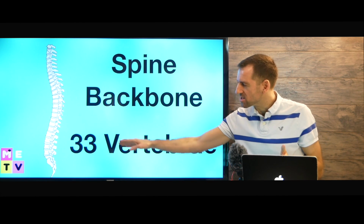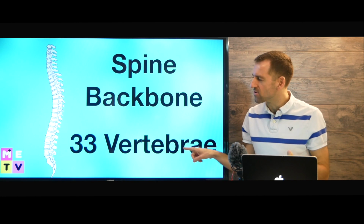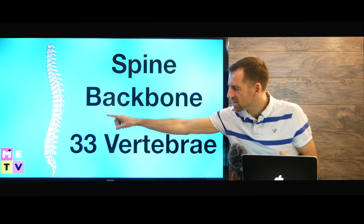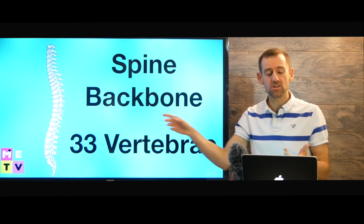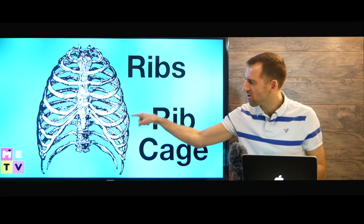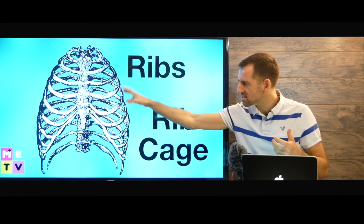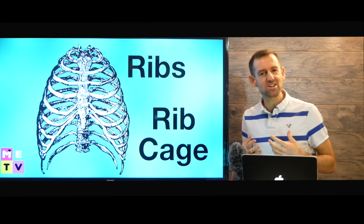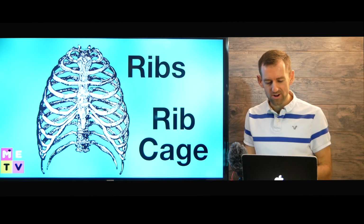Now the spine is made up of 33 vertebrae. Each of those small bones is called a vertebra. And I think you have 33 of them. Now these bones here are your ribs. And the whole piece is your rib cage. It protects your heart, your lungs, all your other important organs.